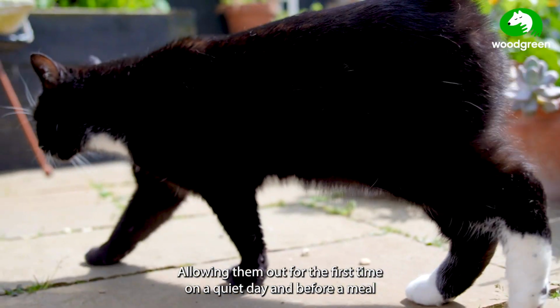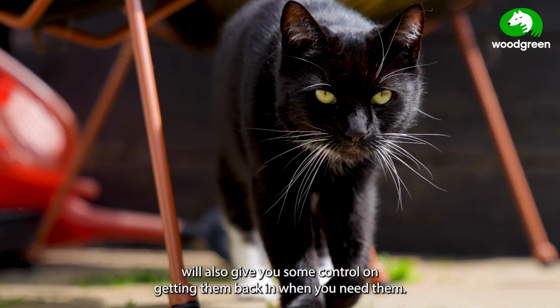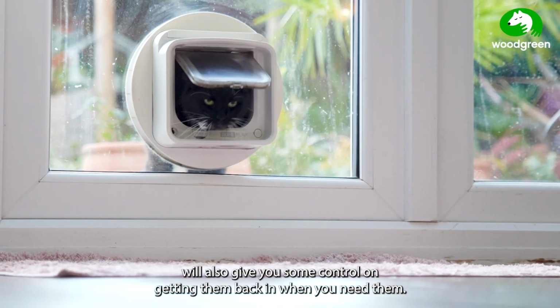Allowing them out for the first time on a quiet day and before a meal will also give you some control on getting them back in when you need them.